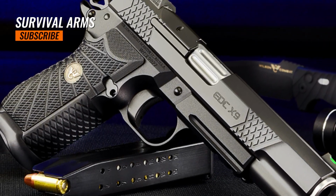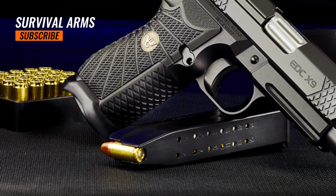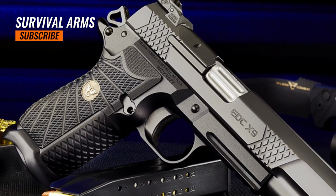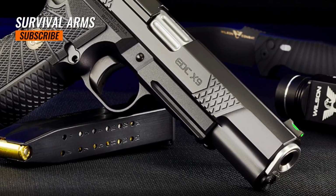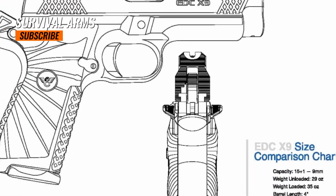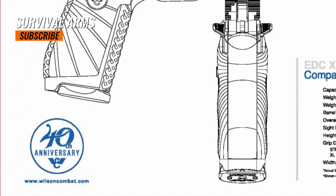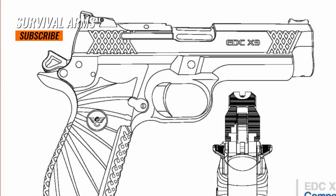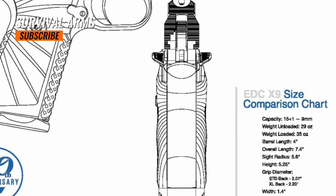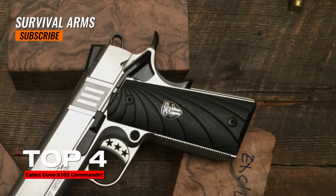Wilson Combat is renowned for its meticulous craftsmanship, and the EDC X9S upholds that reputation. The handgun undergoes rigorous testing to ensure reliability and functionality, making it a dependable choice for concealed carry. As of my knowledge, the Wilson Combat EDC X9S is priced in the range of $3,500 to $4,000.